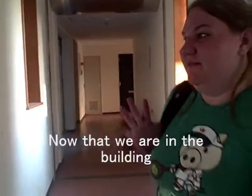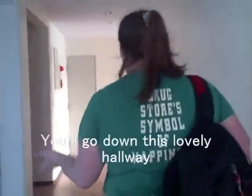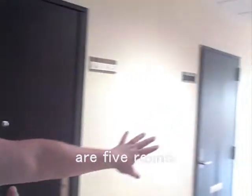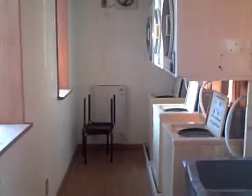Now that we are in the building, let's take a look at some rooms. We're on the first floor, I am. Going down this lovely hallway. Down here is where the actually big family apartments are. And then all down here are 5 rooms on each floor for the international students. This floor, the first floor, only has the washing machines and dryers.